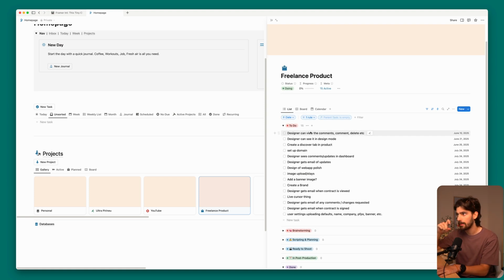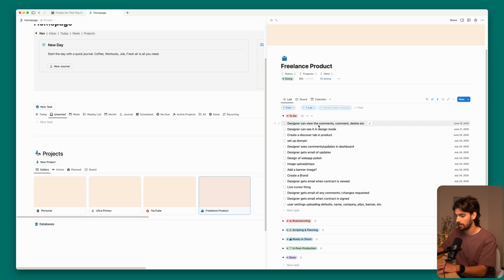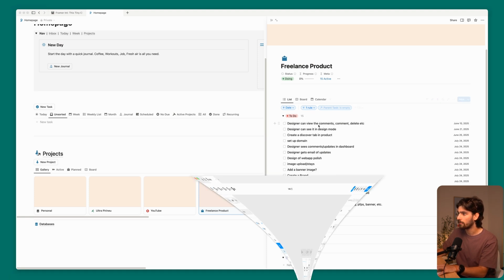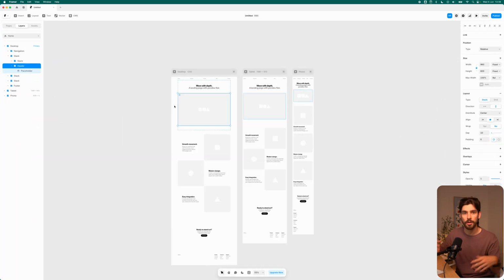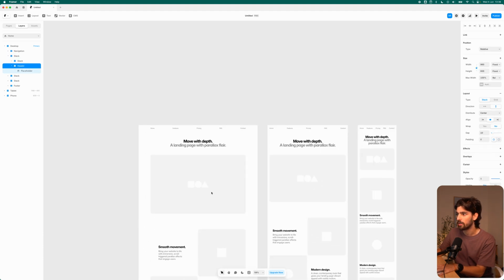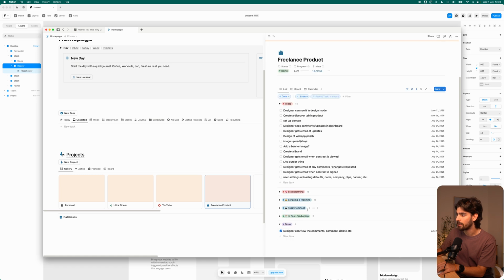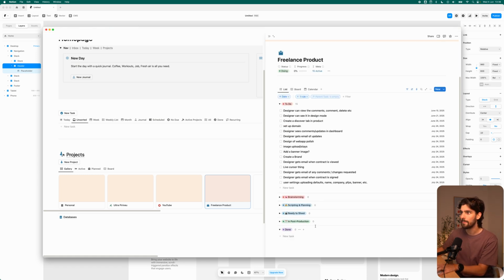So for example, now that we added a new to-do, let's see, for example, designer can view the comments, whatever, I go into Framer or whatever I'm using to create my new landing page, and then I can just add it in to whatever project I'm working on. Okay, cool, done. Now we can check that off, and it's going to go into the done section, and that's it. It's much simpler. Now I have a bird's eye view of all my projects, whether it's gallery, active, or planned.